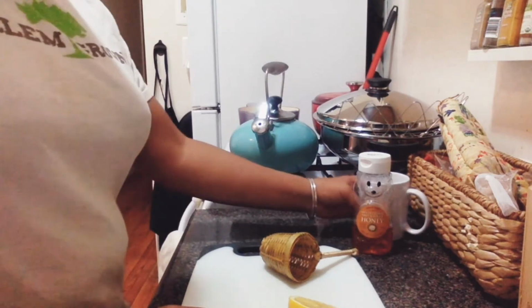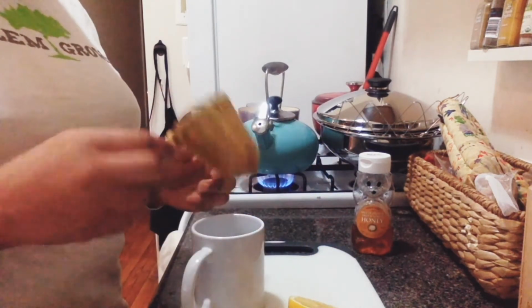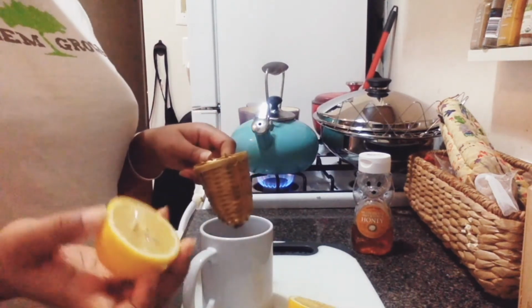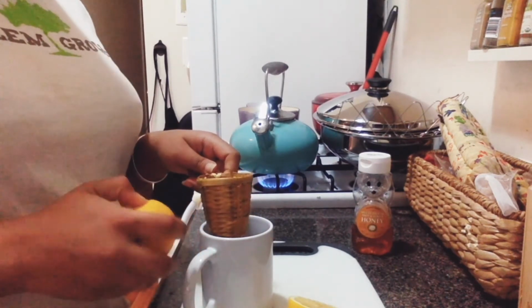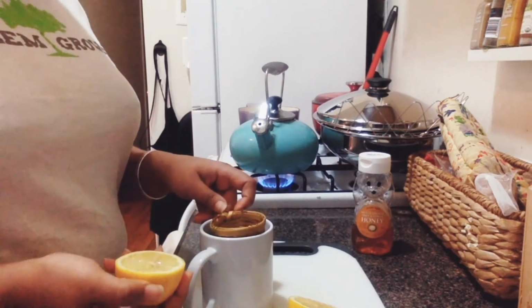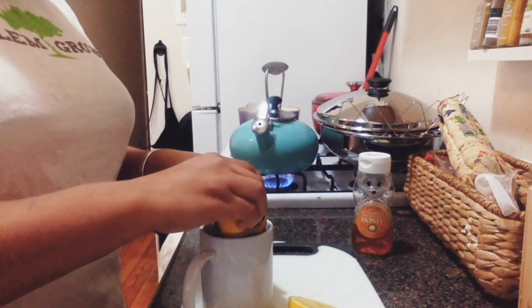So now you can grab a mug, and I'm using my tea strainer again to catch the seeds. You can also try to scoop them out if you don't have a tea strainer and there's not too many, or you can get a citrus or lemon squeezer that you can find for pretty cheap at the store. So I'm going to squeeze my lemon.